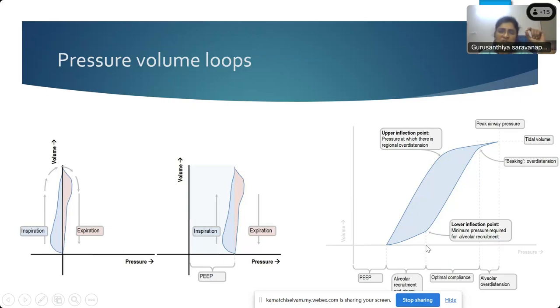Volume change per unit change in pressure. So you have increased the pressure. For example, if it is 1 centimeter of water, the volume of the lung is increasing. If 2 centimeters of water, the volume of the lung is increasing. 3 centimeters of water, the volume of the lung is increasing. 4 centimeters of water, the volume of the lung has reached a point where you have increased the pressure from 6, 7, 8, but the volume has remained the same. See, the volume has remained the same.